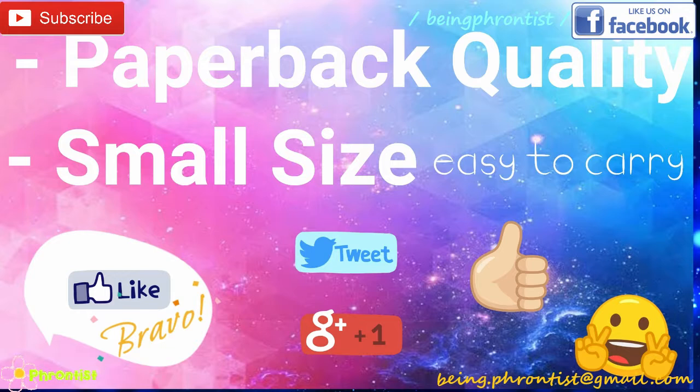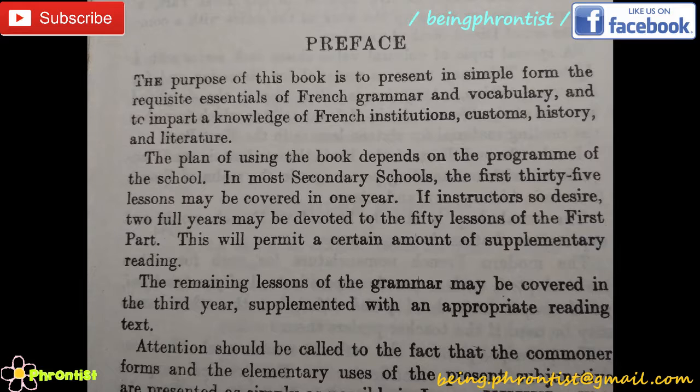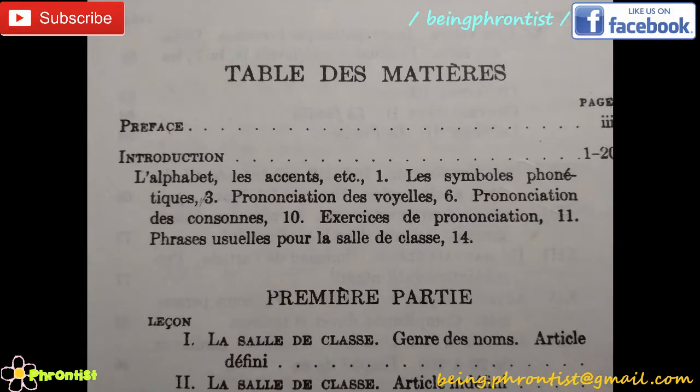Let's now take a quick look at the preface where Monsieur Dondo says that the purpose of this book is to present in simple form the requisite essentials of French grammar and vocabulary and to impart a knowledge of French institutions, customs, history and literature. Next, he introduces us with quick lessons on l'alphabet français, les accents, etc.